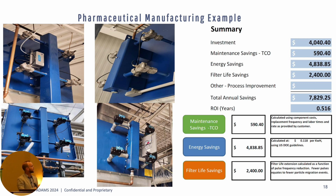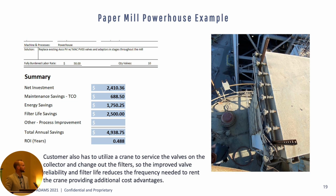On the paper mill side of things, this is specifically in a powerhouse of a paper mill. With them, we were able to show about $1,700 in savings and then $2,500 in filter life savings. And there's also an operational and safety aspect. They had to utilize a crane to access this to change out these valves and filters. With a more reliable valve technology extending the life of the filters, they don't have to pay that cost and handle any of the safety requirements of using a crane and getting operators up there.